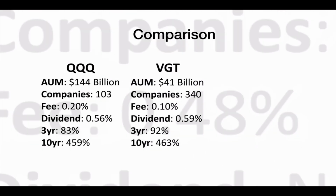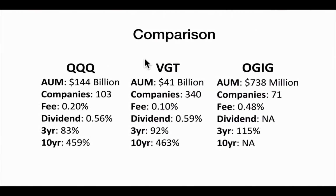Now, let's put them all together side by side so you can see them for comparison. We had QQQ, VGT, and OGIG. Assets under management, QQQ was by far the biggest, 144 versus 41 and small. But for the smaller retail investor, this shouldn't make too much of a difference. This tracked 100 companies, Vanguard added a lot more at 340, and Kevin O'Leary's only 71. Again, you've still got a lot of companies in all of them, so it shouldn't make too much of a difference. Now the fees, 0.2 is really good, 0.1 even better, 0.48 is higher, so it would need to justify that.